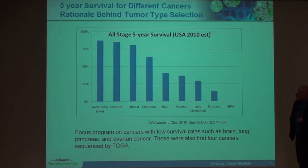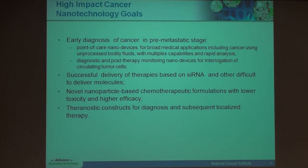This is a slide which I mentioned earlier, which shows the 5-year survival rate for a number of different tumor indications. And as you see, brain, ovarian, lung, and pancreas are unfortunately at the lower end of the spectrum. So, in a way, this is amplifying what I had said earlier, but the important applications here are new diagnostic high multiplex tools, which allow you to recognize biomarkers with high sensitivity and high specificity, and hopefully allow you to work directly with bodily fluids such that sophisticated sample preparation is not required. From the standpoint of delivering new therapies, we hope that in addition to delivering existing small molecule drugs which have been already approved by FDA, we eventually will start developing new drugs based on nanoparticle delivery.